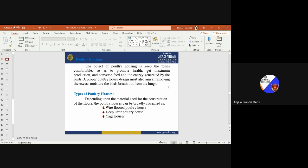So next one is poultry housing. The object of poultry housing is to keep the fowls comfortable so as to promote health, get maximum production, and conserve feed and the energy generated by the birds. A proper poultry house design must also aim at removing the excess moisture the birds breathe out from their lungs.